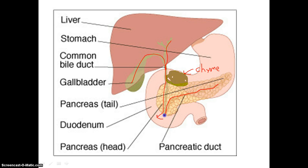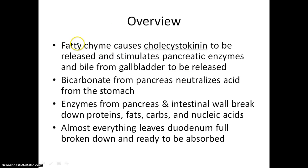We're going to have bicarbonate coming in from the pancreas to neutralize the acid. And we are going to have certain hormones coming in, certain enzymes coming in from the pancreas that are going to help to digest all of the substances that are in the chyme right here. Fatty chyme causes cholecystokinin to be released and stimulates pancreatic enzymes and bile from the gallbladder to be released.